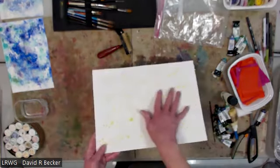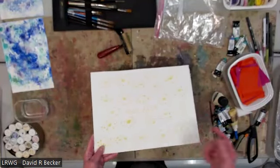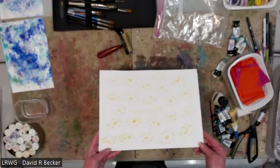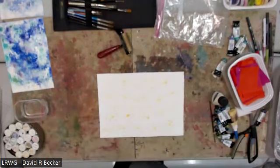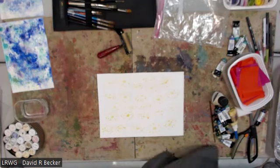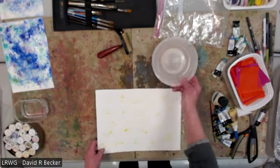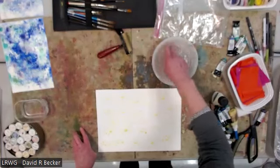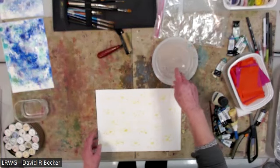Here, I put my masking solution on, and I masked out the centers because they're going to be black anyway, so I don't really need any color in there. They're just a bunch of roughly pretty shapes. Then I have my little bowl of water here. I put a little iridescent medium in it. As a matter of fact, I usually just let it dry out in here, because I like a little secret sparkle in the water.